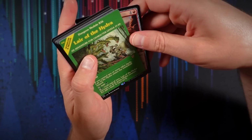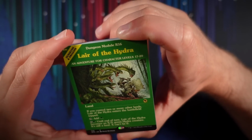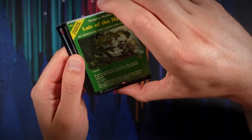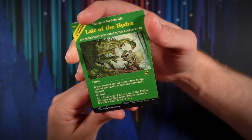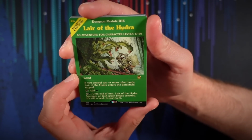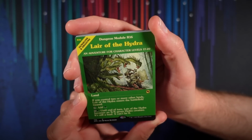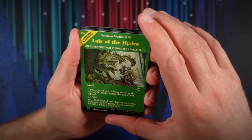Oh my gosh, what is this? This is great. This is my rare in this pack. So it's like a full art kind of card, and it's styled after the original D&D source books. Dungeon Module R16, Lair of the Hydra. An adventure for characters level 17 to 20.